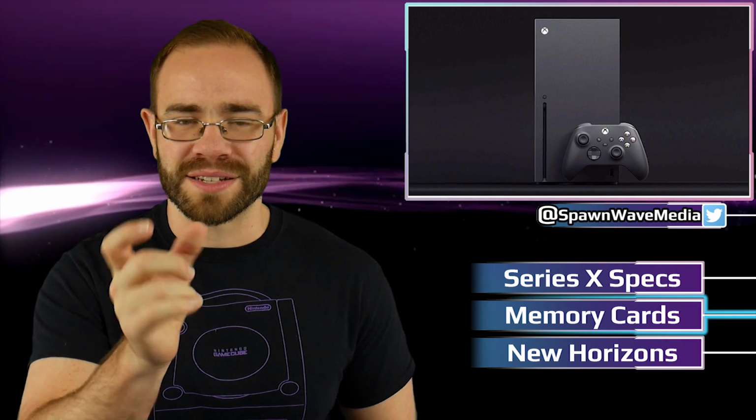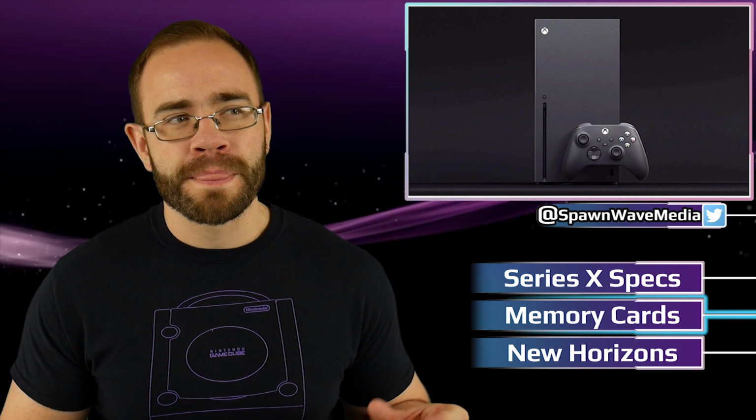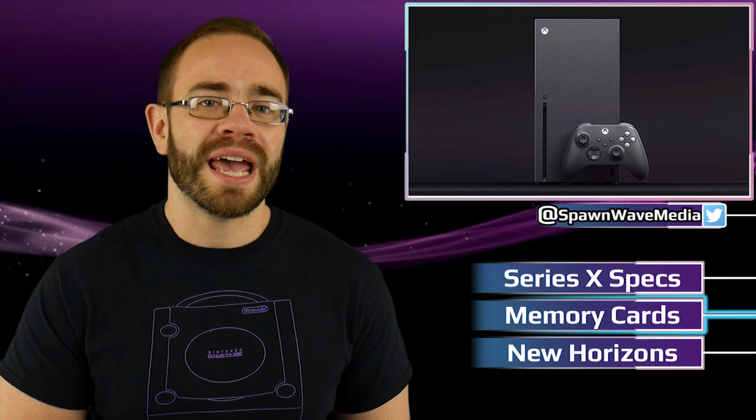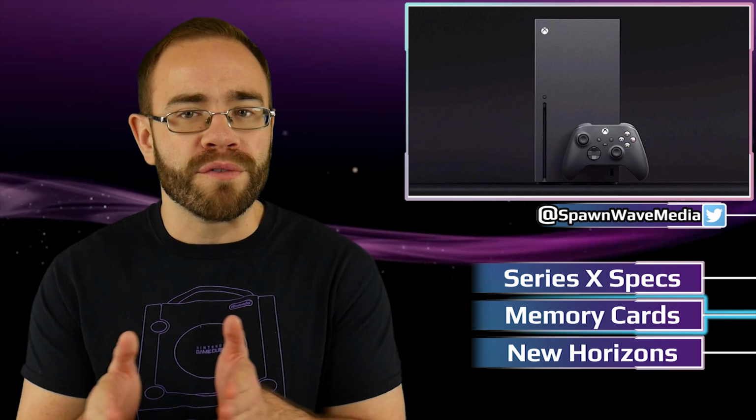A 1 terabyte SSD that's tiny, like the size of a little square, I'll throw a price out there. I think that's gonna be like $150, all right? Now look, back in the day, when the 360 came out, Microsoft was charging us $100 for a 20 gigabyte hard drive. So this isn't new to them necessarily, but it at least gives us an option, as everyone's kind of moving to SSDs now, away from mechanical drives.